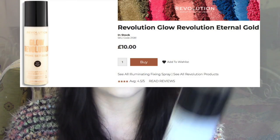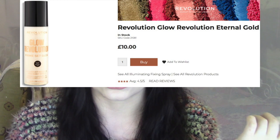I did also get this Glow Revolution spray, which I liked when I first used it, and I think I used it maybe a couple times after that. Then it stopped working. It doesn't spray anymore, and it's very upsetting because there's loads of product left. As you can see, nothing's come up, and it won't let me push it down anymore. It physically won't go. So I don't know how to fix this.